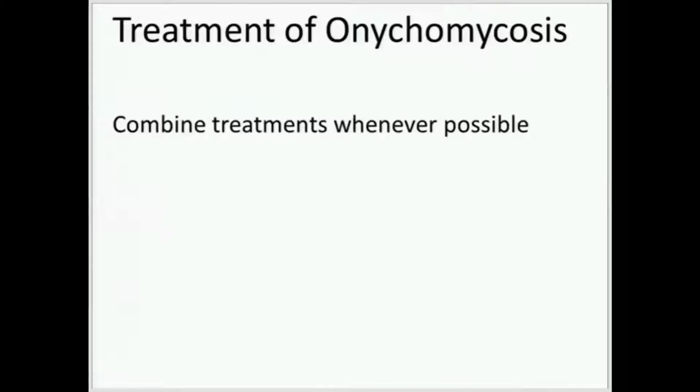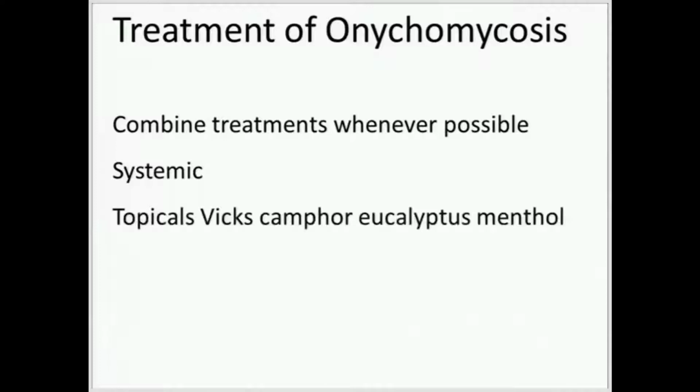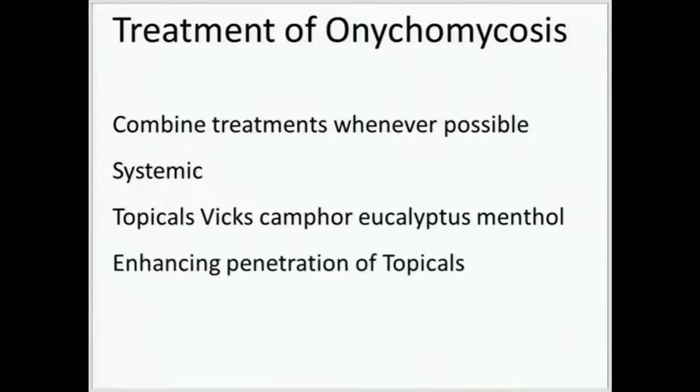Combine treatments whenever possible. You have to gang up on the fungus. The fungus evolutionarily is much older than we are. These infections have been around far longer than medical science gives it credit for. Whether you treat them systemically or with topicals, here's an example, Vicks Vapor Rub. I know it's in the lay literature and so on, but part of the reason it works is it has 3 antifungals. These are all plant oils: camphor, eucalyptus, and menthol. Combination therapy.